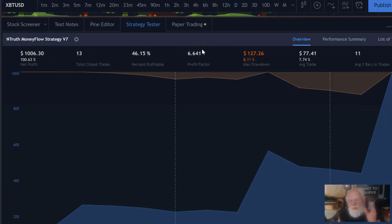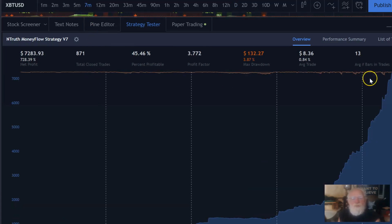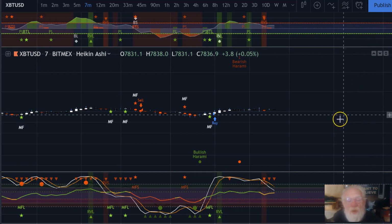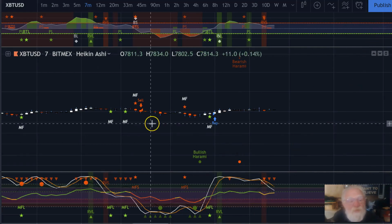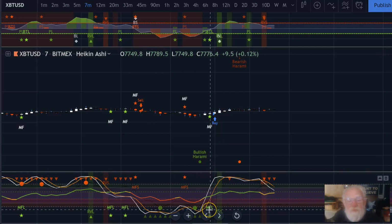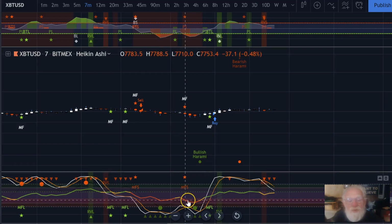Now, strategy-wise, you can't beat this thing. Actually, I'm really kind of liking it. But like all strategies, you got to stay in the damn thing. It's not a scalper. So if you're thinking about scalping, sometimes you're going to find yourself upside down. But even as a scalper, it gets you into the trend a whole lot quicker.